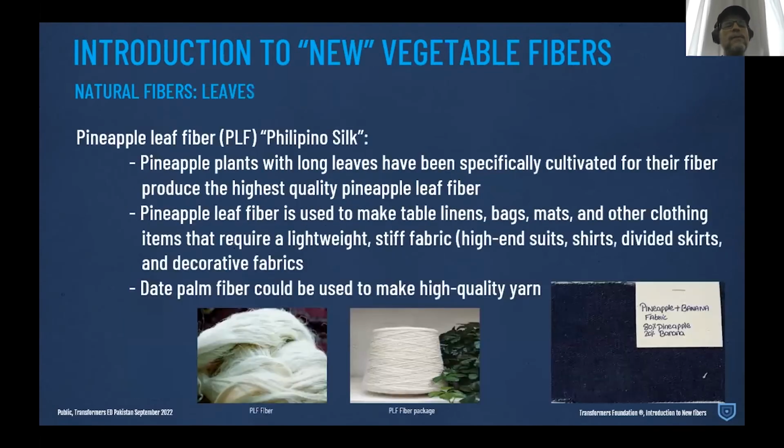So let's think about leaves now. And on leaves, the king of the plant-based leaf fibers is the pineapple leaf fiber. It's very soft, like silk. Actually, it's called Filipino silk. And it's very shiny and it's very nice. So this is used for making many things. It's used for producing innerwear, to produce very soft t-shirts. It's a wonderful fiber to work with.